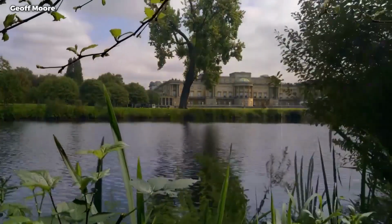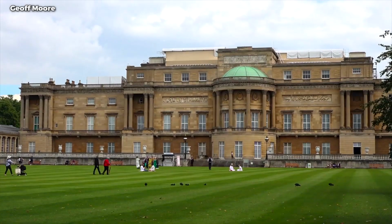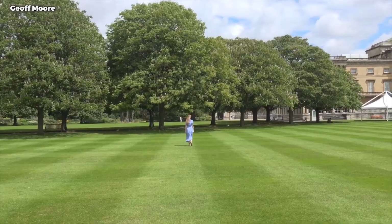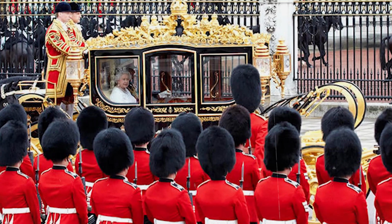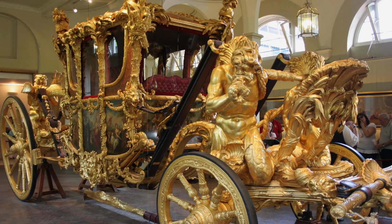At the end of our list, and also the palace, is the large garden, which covers 42 acres including a helicopter landing area, a lake, and a tennis court. Adjacent to the palace is the Royal Mews, also designed by Nash, where the royal carriages, including the gold state coach, are housed.